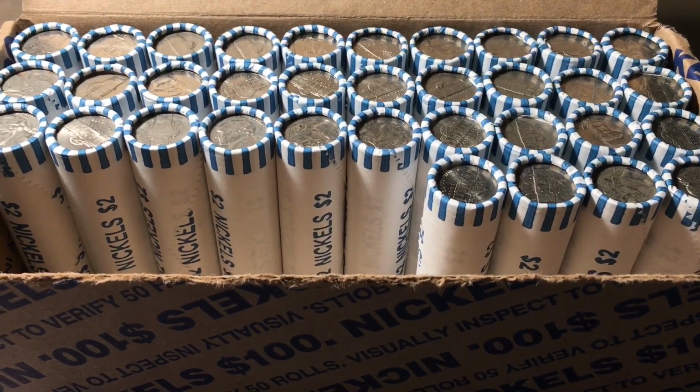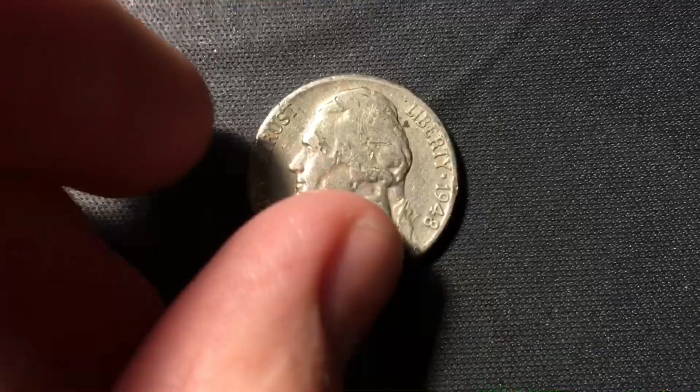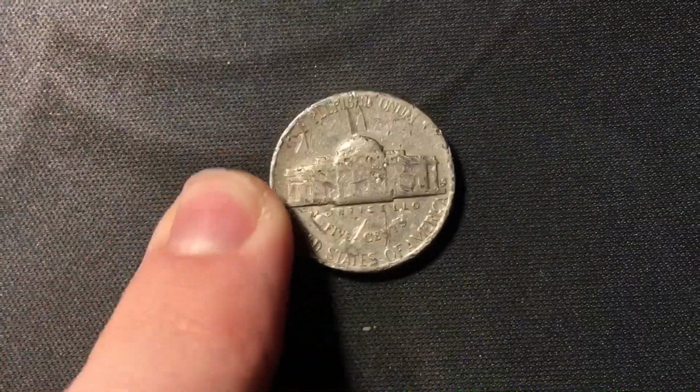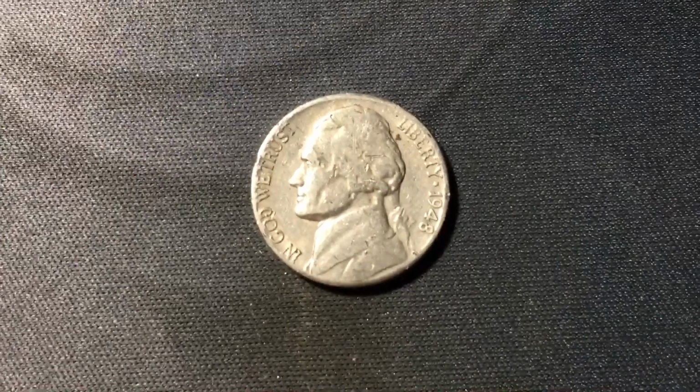Roll 16, we have a semi-key date found. It is another one from the 40s. It's a 1948 out of San Francisco, which is a semi-key date, but as you can tell, it's pretty beat up and damaged, but still, it's a 48S semi-key date. Not going to be worth too much from the damage, but still, that's a cool find.